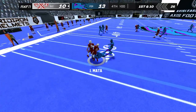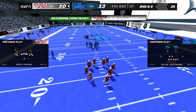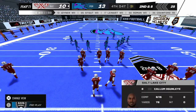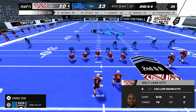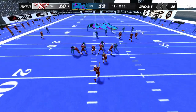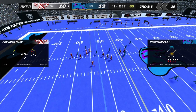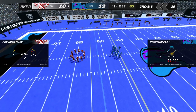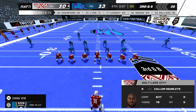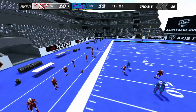Makes the throw. Short to the right side of the field. Second down. Tonight. He flings a pass over the middle. The ball falls to the ground. Incomplete. Number 8, dropping back. The ball falls to the ground, incomplete.